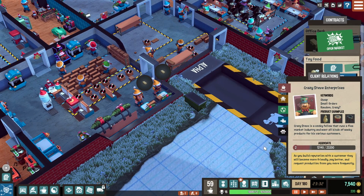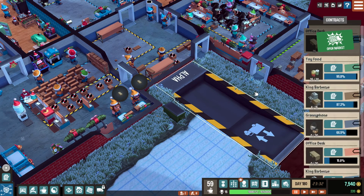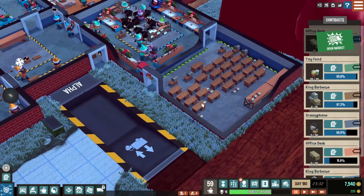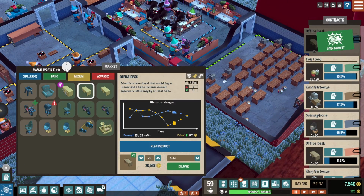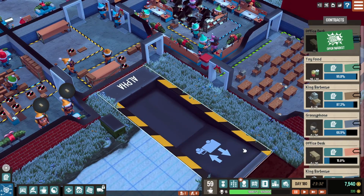Also here with our client relations with Bros and Biceps on level 4, as we did actually deliver the trample cars as intended. So that's all very good, honestly, and we're pretty nicely on track right here. You'll see that I've also got the 25 office desks still, as I am waiting for the new market phase, and we've got a lot of toy food in between there, and it also looks like we've got a market update in 37 minutes, which is going to be very soon. Maybe that's also going to give us some new challenges. I don't know. Maybe they will come at a different point.